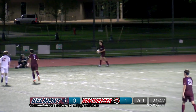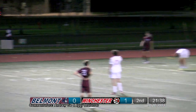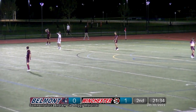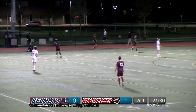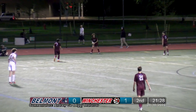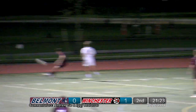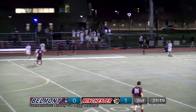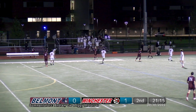And so Alexander Cook, number 3, will have a throw-in on the far side. And the ref was not having that. I'm not sure exactly what happened, but oh, they're making hand signals. And Alex Cook will bring it back to Alex Serve, who can clear it out. And just a bit of a miscommunication there from Belmont.